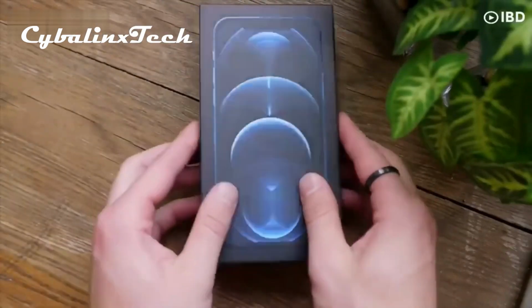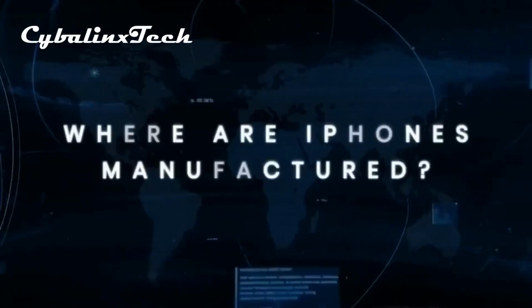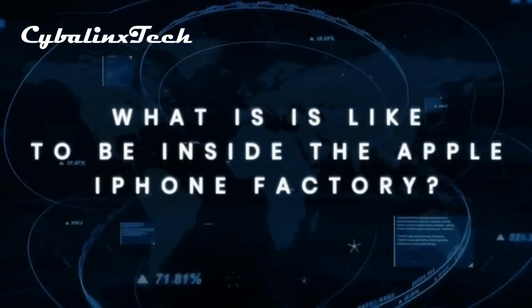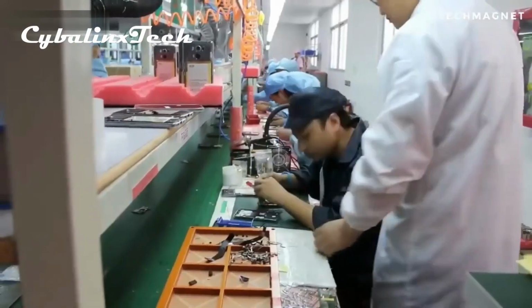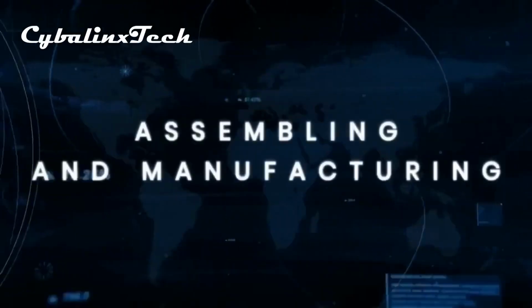If you have ever bought an iPhone or another Apple product, you probably have seen a note on its packaging: designed in California. But that doesn't mean that they are manufactured there. So where are iPhones manufactured, and what is it like to be inside the Apple iPhone factory? How and where does Apple manufacture its devices?